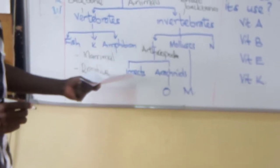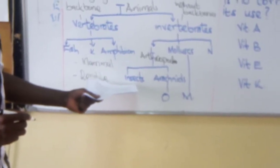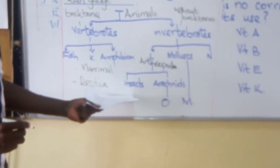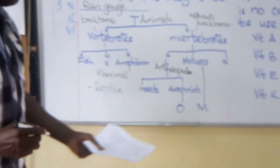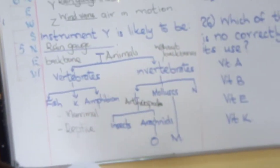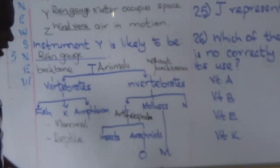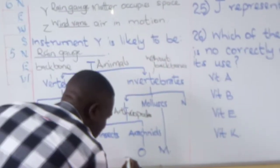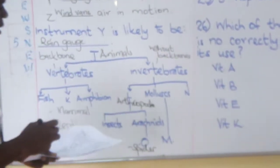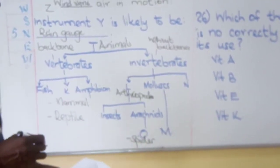Now, insects have 6 legs, three pairs, and have wings, and then arachnids have 8 legs. Those are 4 pairs. Arachnids have 8 legs, and the spider is among them. We could give an example as the spider. Those are examples of the tick. Those are examples of arachnids.